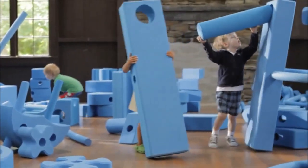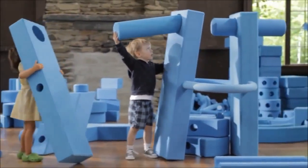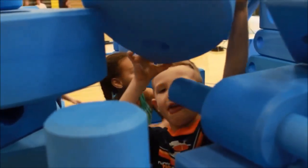Children are always smaller than everything. They're little. And so when they can create something that's big, it makes them feel a part of that grown-up world that they're always being excluded from. And it enables them to make their stories come to life in a larger-than-life kind of way.